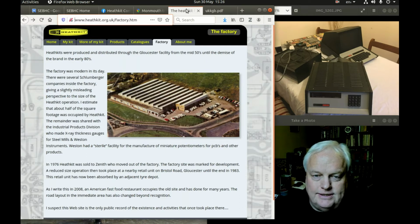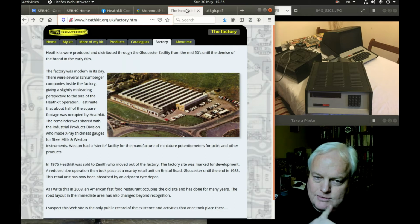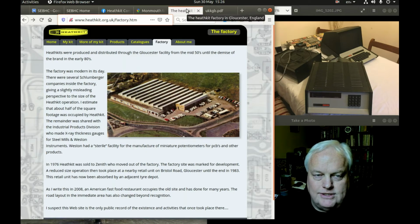Quite an interesting site. The factory was only actually used on the site there by Heathkit and Schlumberger until 1976, when Heathkit was sold to Zenith, and they moved out of the factory then, and that was when the Bristol Road site in Gloucester became more common. But again, a useful little site, with some interesting stuff about the background of Heathkit in the UK, with some stories of his work in the factory and his dad's place there as well.